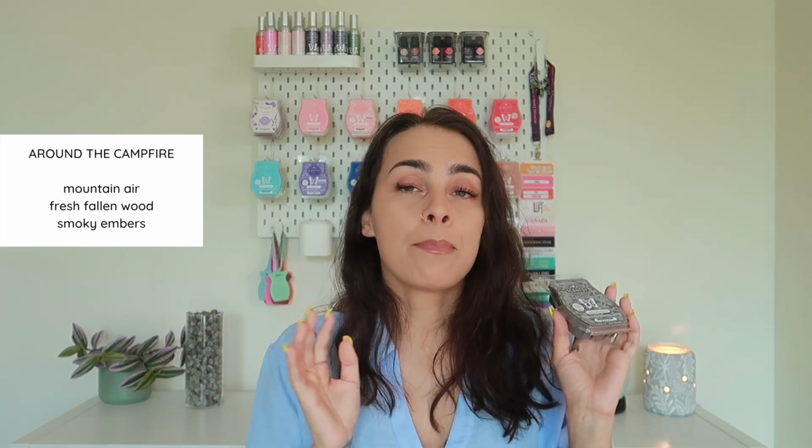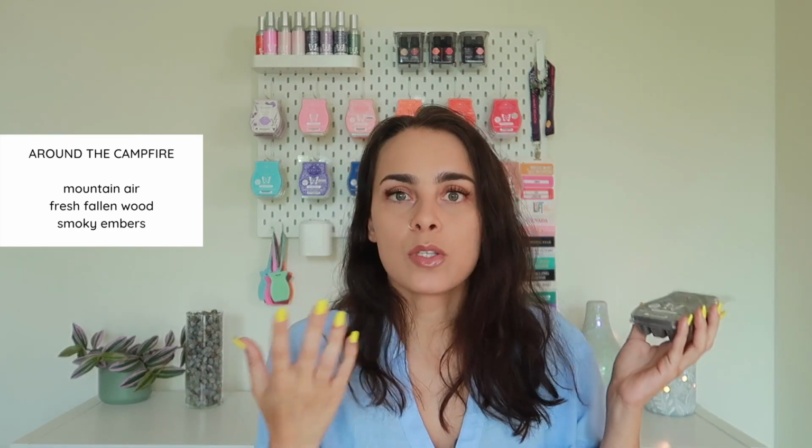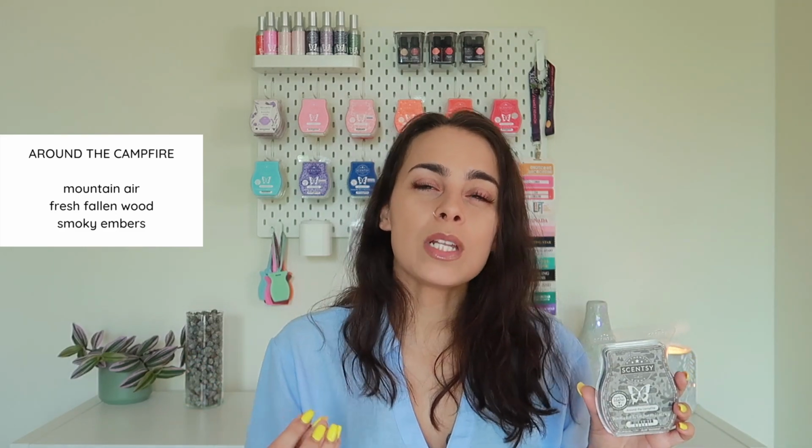I think this is a beautiful mixer. You can mix this with toasted marshmallows. I do have that one in my club. You can mix this with sugar cookie, vanilla bean buttercream, just to add a little bit more sweetness to this. If you do find this a little bit too woodsy, it is very smoky to me, but this is pure scent memory for me. Whenever I go camping, this is what I think of.